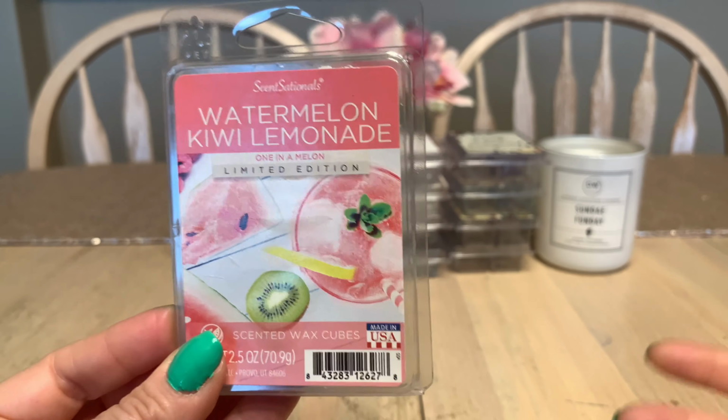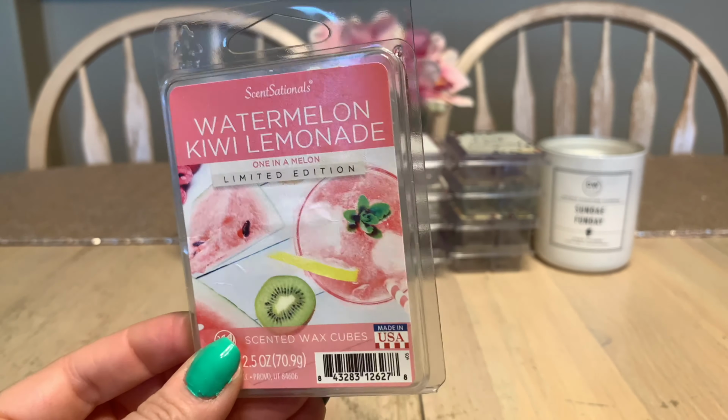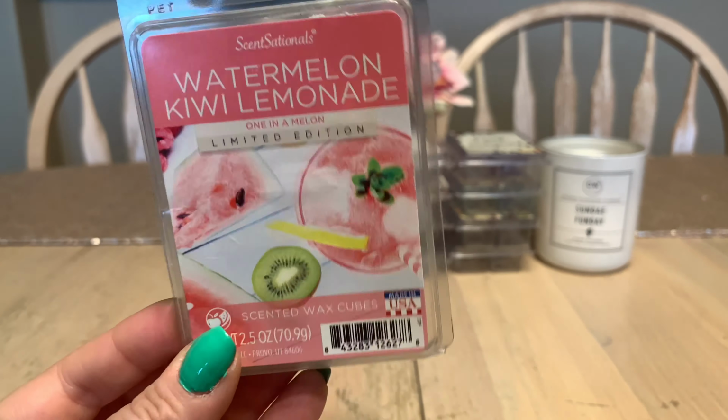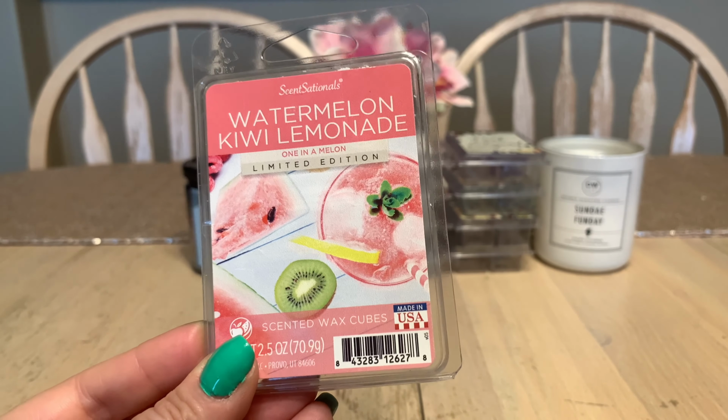I remember even Nelson, I was melting this. He's like, "Ooh, what's that?" And so I told him, he's like, "Oh, that makes sense." And he's got a really bad sniffer. So if he likes something, you know, that's a good thing. So anyway, he really enjoyed this, and so did I. Definitely purchase this in the future.